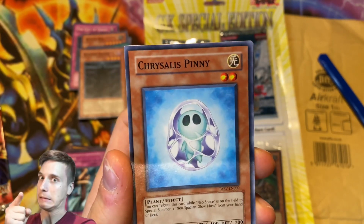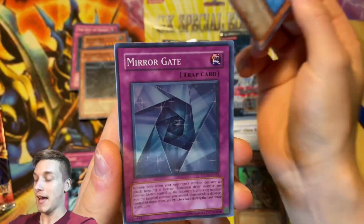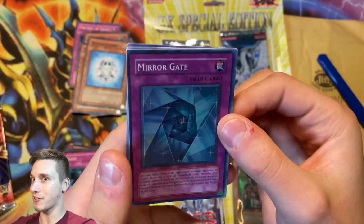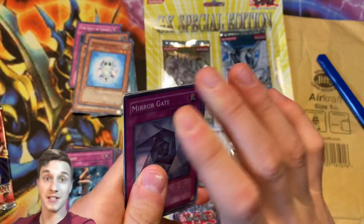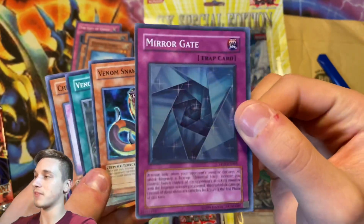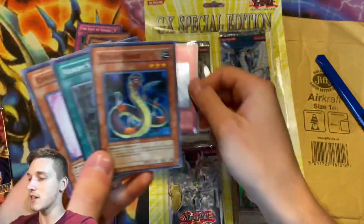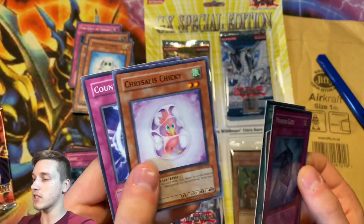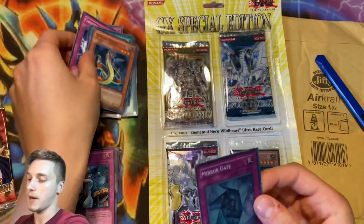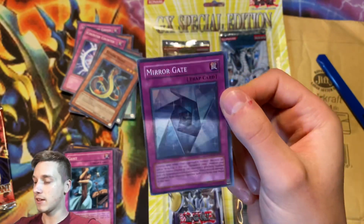Chrysalis Pinny. And a Mirrorgate! Super rare, guys. Nice. After our Chrysalis Pinny, not Chrysalis, whatever I said, we got a Mirrorgate super rare, guys. That's awesome. That's really cool. We got a holo, nice. Venom Snake, Venom Swamp, Chrysalis Chicky, and Counter with the corrected counter trap card symbol. So we'll sleeve up our Mirrorgate.